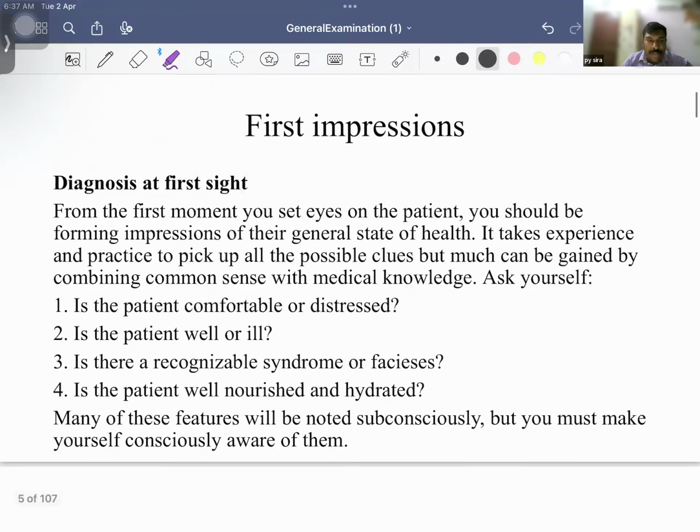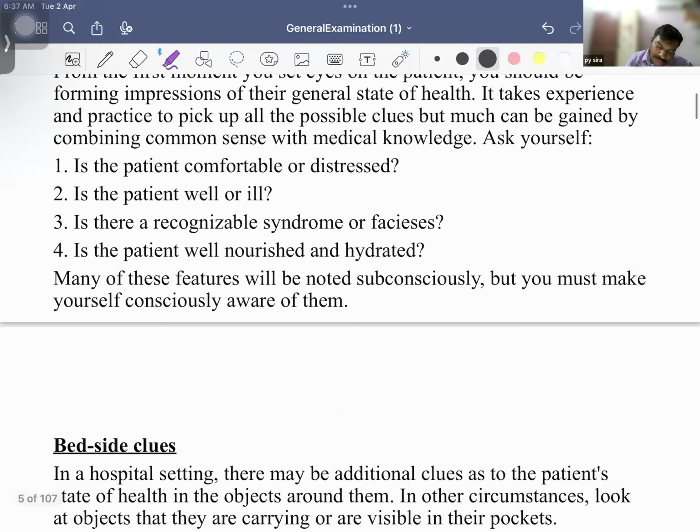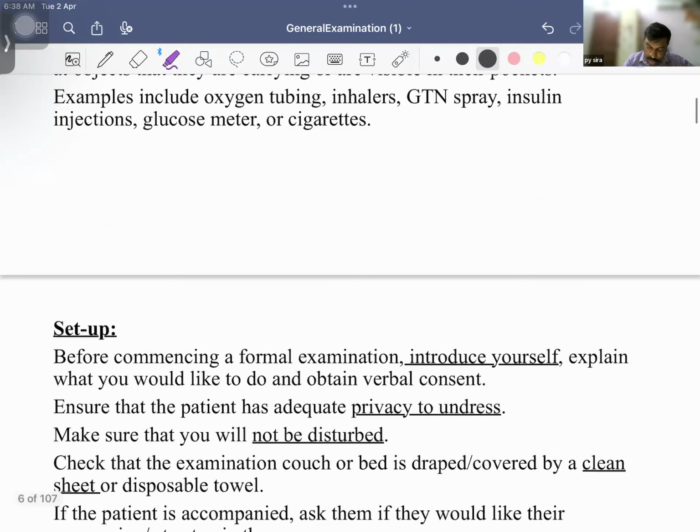Whenever you see the patient, your mind should get tuned to the features of the patient. You first see, whenever you go and see the patient, whether the patient is comfortable or distressed, whether the patient is well or ill. Anything recognizable from the face or appearance. And you have to tell about the nourishment and hydration. These are a few things which should be subconscious in your mind, and you should be able to identify them, because they are going to give a vital clue for your diagnosis. These are the things which you have to do before making a diagnosis.